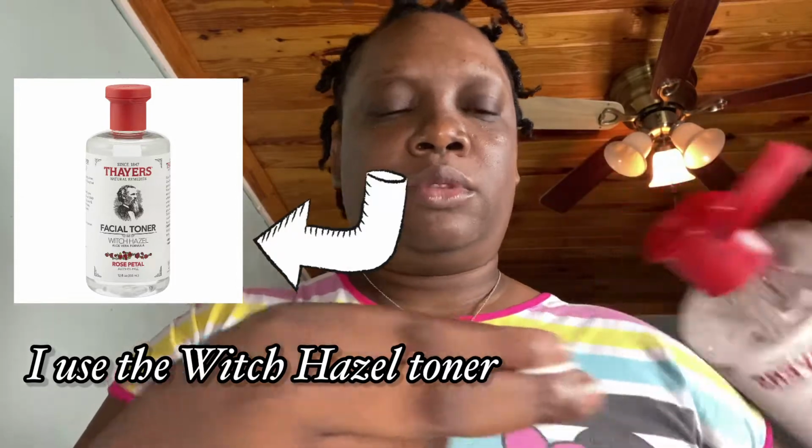Alright, after I finish cleansing, I take a cotton pad and I tone. So you cleanse first and you tone. I saturated it really, really good. And I take it and I'm cleaning my face. This is to make sure that all the dirt is off your face from cleansing. Flip it around. As you can see, there's no dirt, no makeup anymore.